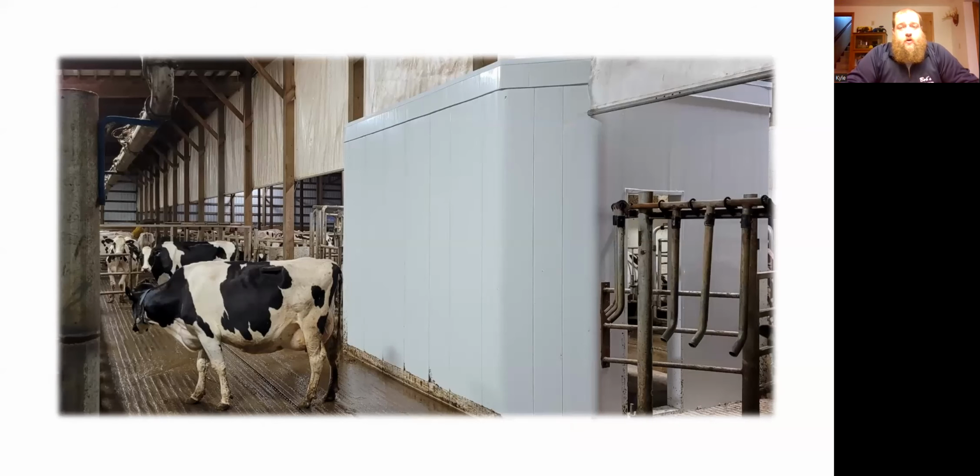This is a photo of the one-way gates on the right, and then the standalone robot room there. Then they come through the one-way gates and go into the feed lane. You can see just shortly down the feed lane is another set of one-way gates that keeps cows from coming back and disrupting cow flow.